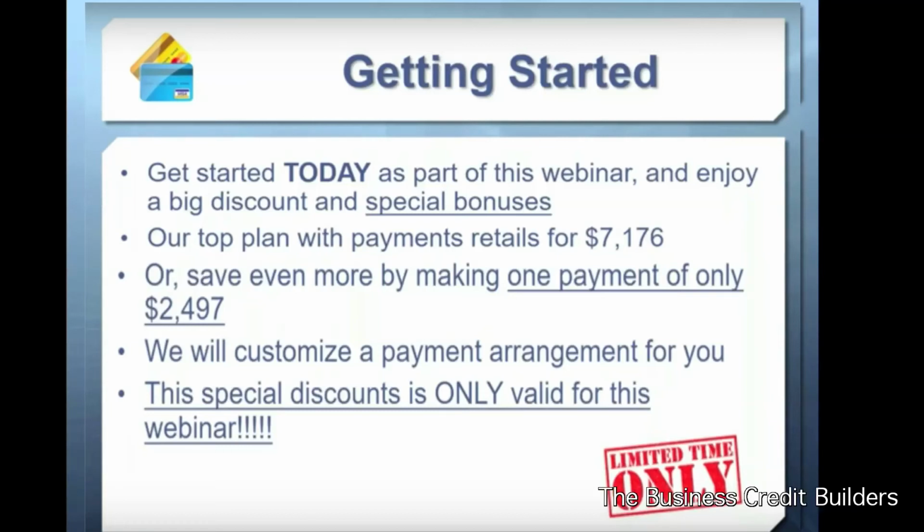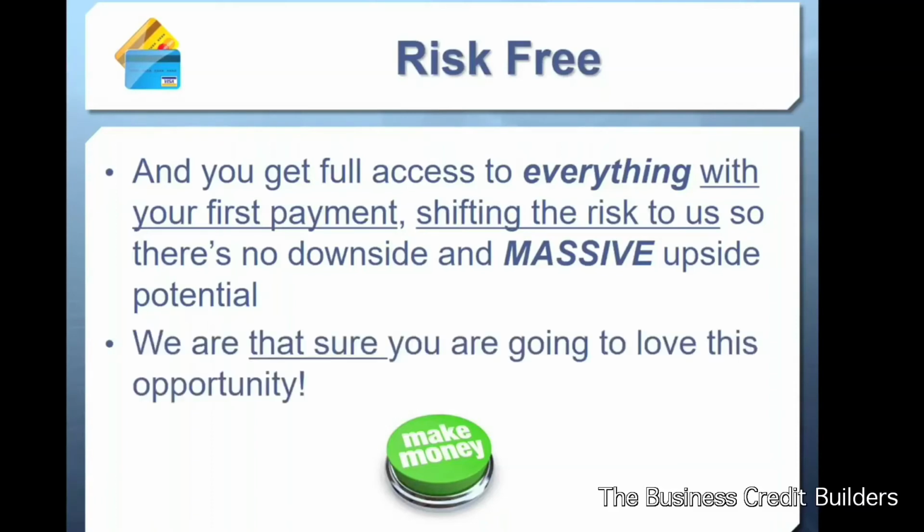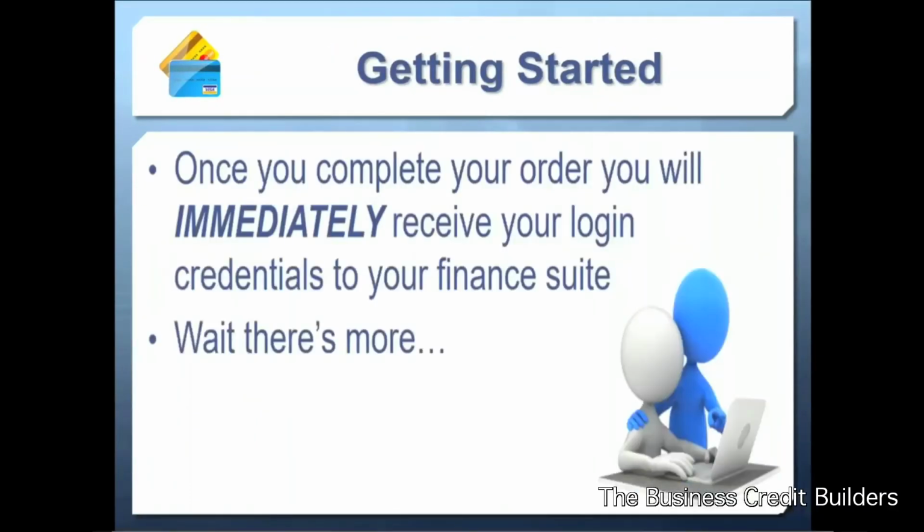Even if you make your first payment, you get access to your own finance suite login. You can log in 24/7 through your own URL, and you can also access it on mobile devices because we know you're going to love it. Once you check out, you immediately get login credentials. Our advisors will call you the first day, and they'll call you 5 times in the first 5 days and continue to call you after that.